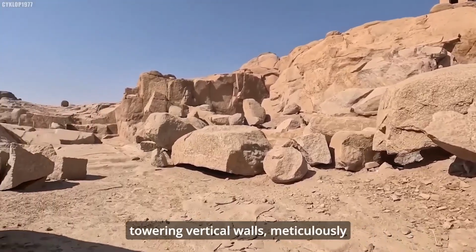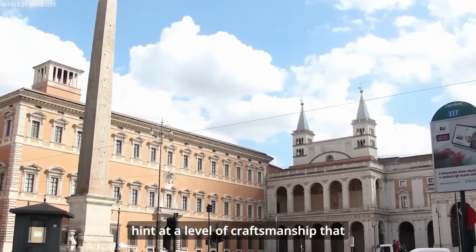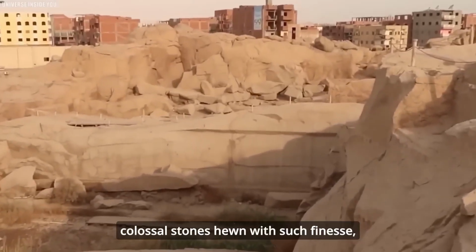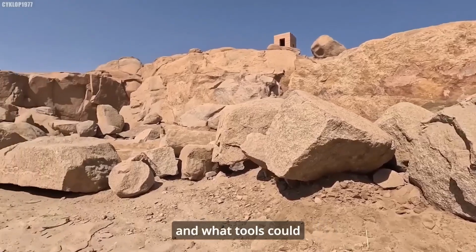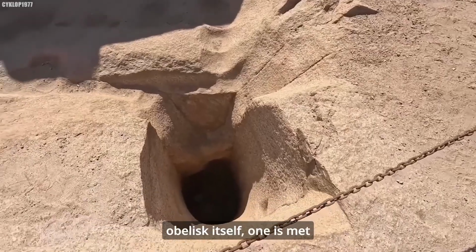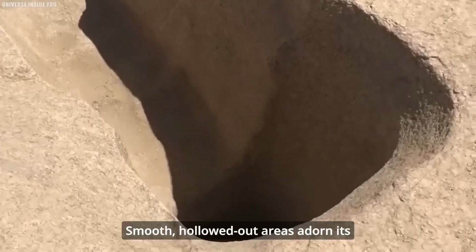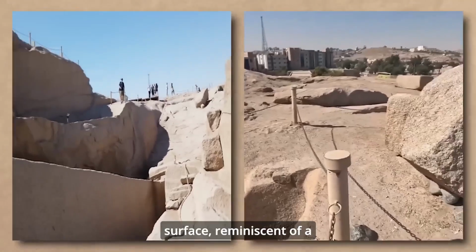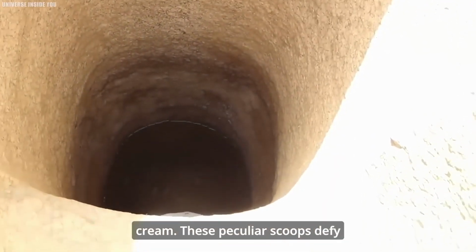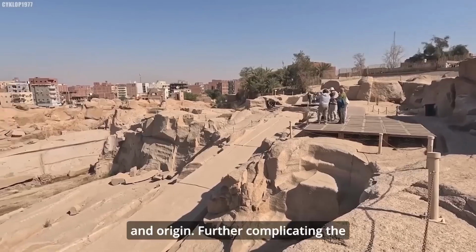Towering vertical walls, meticulously carved with unparalleled precision, hint at a level of craftsmanship that defies conventional understanding. How were such colossal stones hewn with such finesse, and what tools could have achieved such feats? Venturing closer to the unfinished obelisk itself, one is met with even more shocking mysteries. Smooth, hollowed-out areas adorn its surface, reminiscent of a giant spoon scooping out ice cream. These peculiar scoops defy explanation, leaving archaeologists puzzled by their purpose and origin.